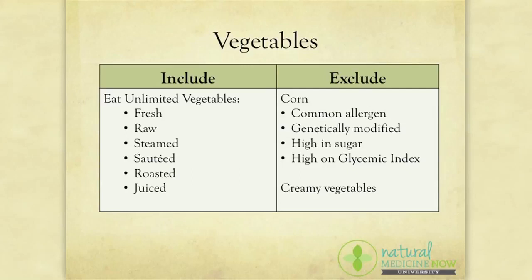Here are some classics: artichoke, asparagus, beets, broccoli, cabbage, carrots, cauliflower, celery, cucumbers, eggplant, mushrooms, okra, parsnips, peas, peppers, radishes, rutabaga, squash, sweet potatoes, tomatoes, turnips, water chestnuts, and zucchini. Most of these vegetables I just listed have a great crunch.